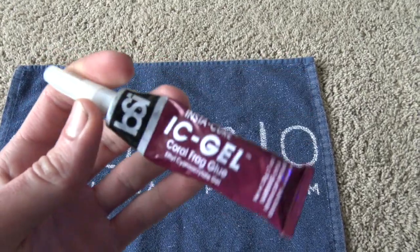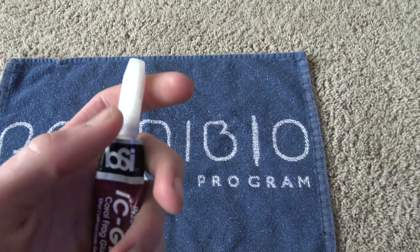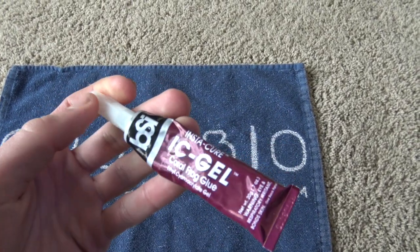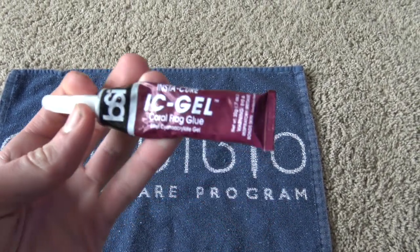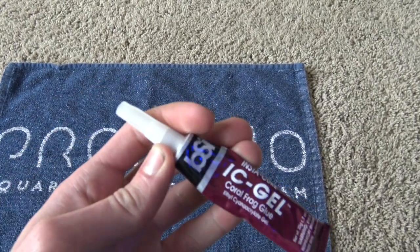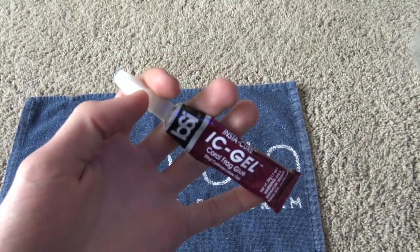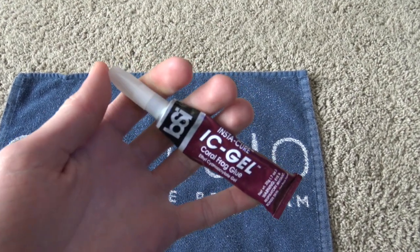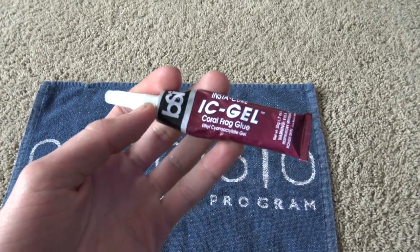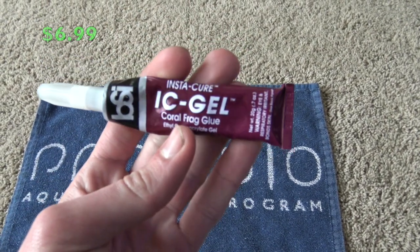My favorite thing about these is the cap has a needle in it, so no matter what, it'll never clog. I've left the cap off and forgot it overnight, and the tip was all frozen so you couldn't get any gel out. I screwed the cap back on and it broke through, and then the glue came back out. Another awesome thing, if you order them from Amazon or Bulk Reef Supply, they give you an extra cap, so even if it does clog bad, you can just put a new cap on there. It's like $6, I believe, for one of these, and it lasts a while.